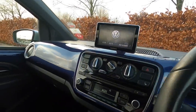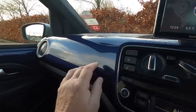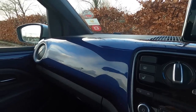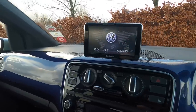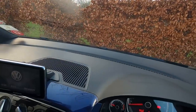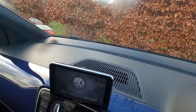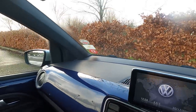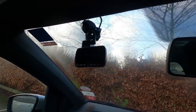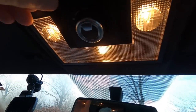But it's quite a nice, it is quite a nice interior. This bit takes a bit of getting used to. It's a bit plasticky, but I think it's quite stylish, and it's different from your usual sort of array of black plastic. Speaking of black plastic, there's black plastic on the dashboard, of course. I've got my dash cam up there. Up here, you've got the interior light controls.